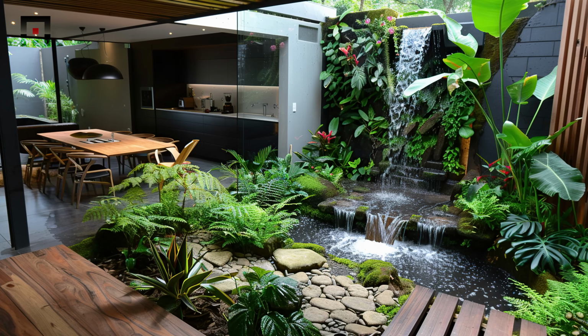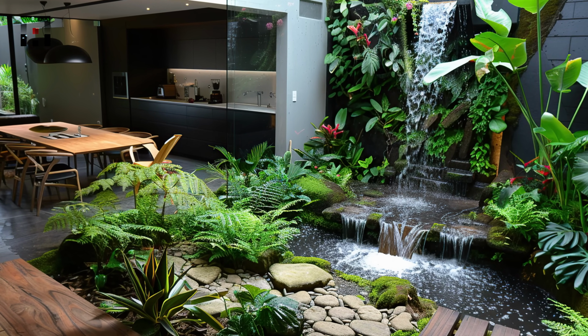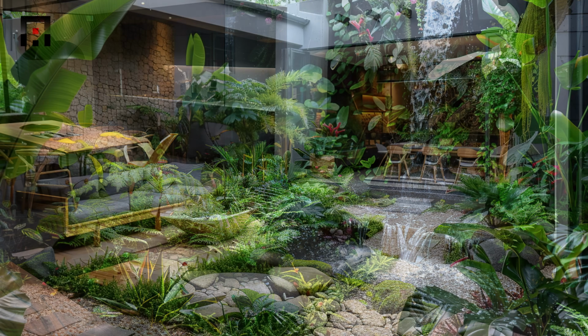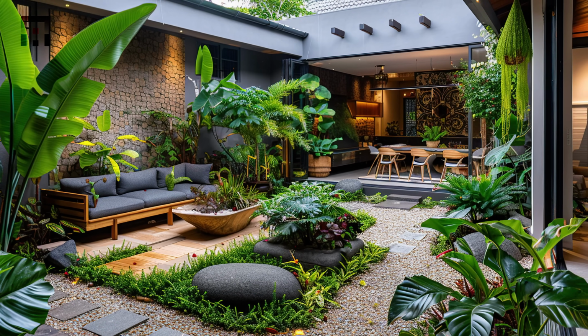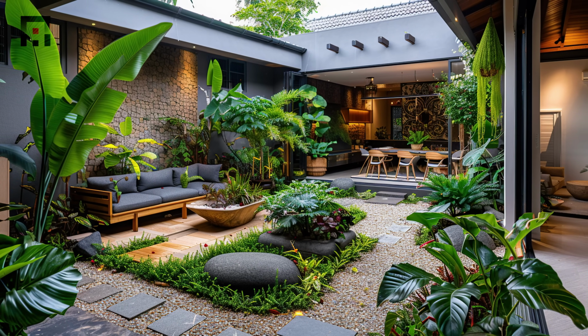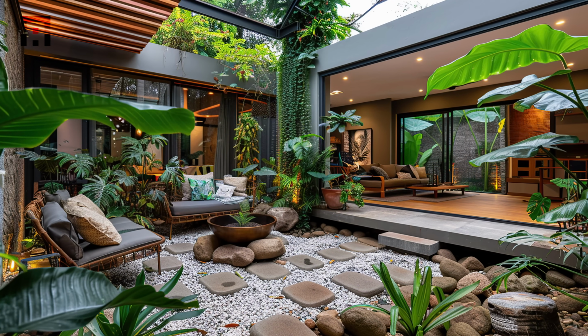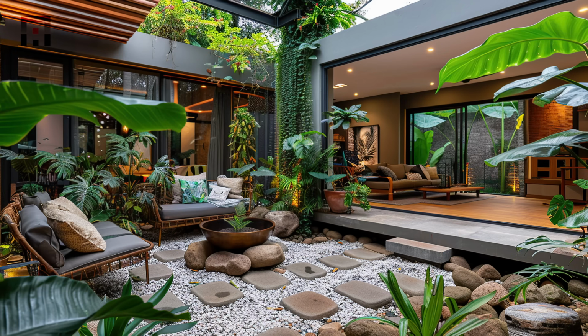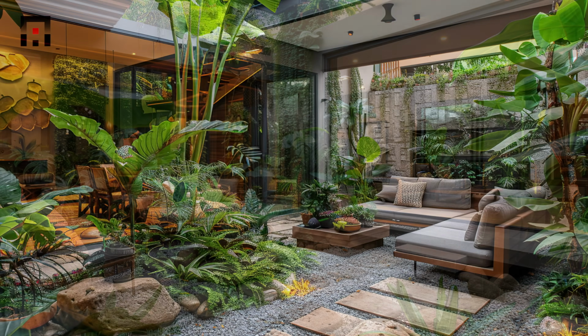Join us on a journey through vibrant greenery, soothing water features, and inviting lounge areas, where every element is meticulously crafted to create an indoor-outdoor sanctuary like no other. Embrace the harmony of design, functionality, and sustainability as we unveil the secrets to transforming your living space into a haven of peace and relaxation.